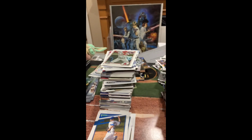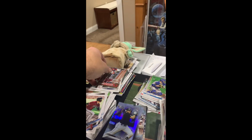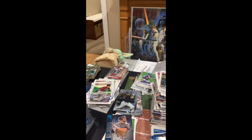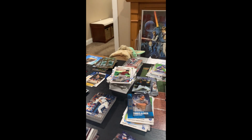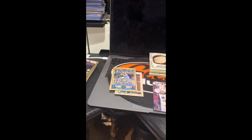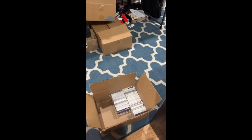And then this is my stack of inserts from 2019, 20, and 21. Actually found a couple of gold cards numbered, so we'll show you those at the end. But some Allen and Ginter, some more Gypsy Queen, so good stuff as we work our way through. We're going to keep going here, we'll see you in a little bit.